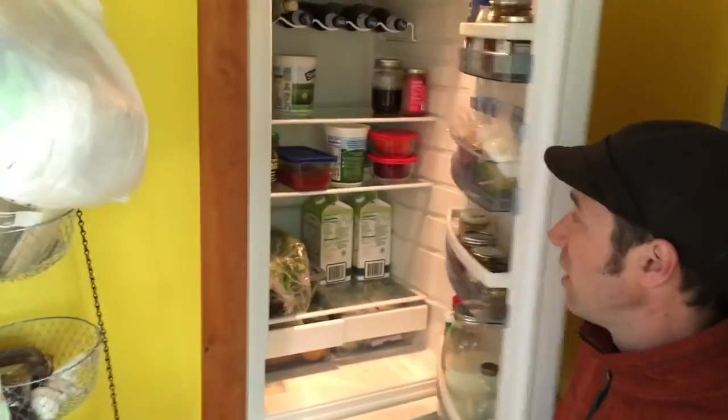From the living space side of things, it's kind of cool too, because your refrigerator is flush with the wall and doesn't really take up space in what's kind of a narrow pantry area right now.